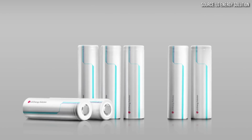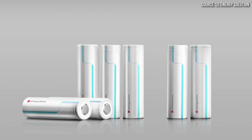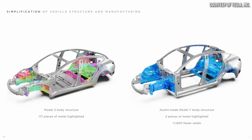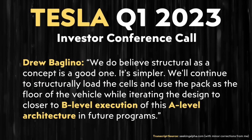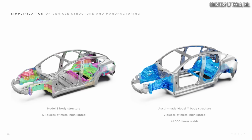if it does indeed have underbody castings, why would that vehicle have less range than the previous version? Well, very possibly it has a battery pack that implements slightly less energy-dense LG Energy Solution 2170 batteries, which is a theory that I talked about in a past video on this topic. In addition, Tesla is still improving the overall efficiency of these underbody castings, as Elon Musk and Drew Baglino have discussed in past Tesla conference calls. So it's very possible that these underbody castings still aren't quite as efficient when it comes to weight savings as they will be in the future as compared to the existing underbody components.